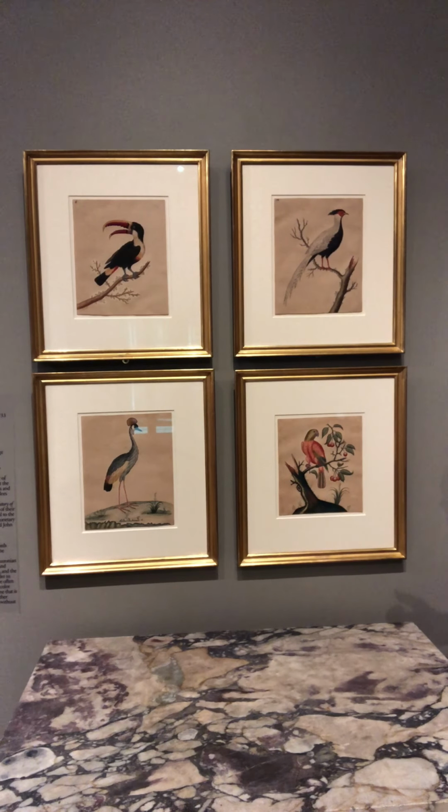We have 4 on display in the gallery right now. We've been rotating them in and out. So when you return to Drayton Hall, please come and check out what birds might be hanging in the gallery upon your return.